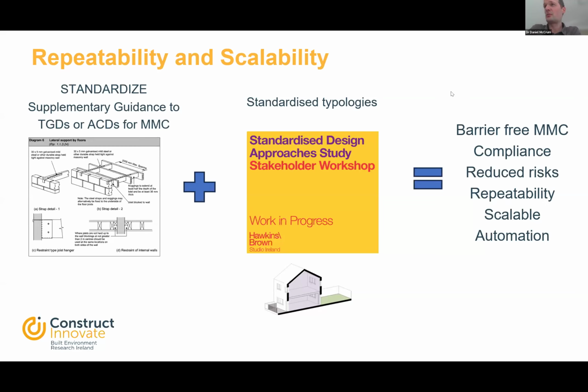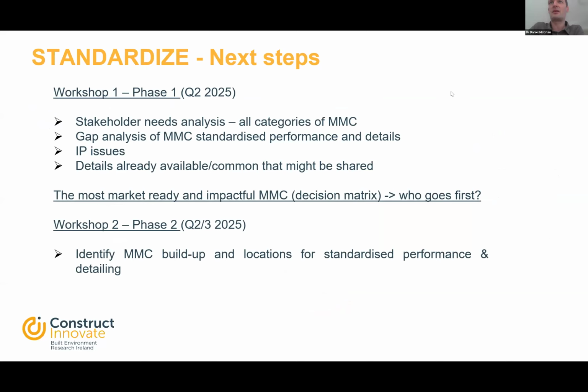If you have used MMC before and you're a manufacturer, for example, you have repeatability and potentially scalability in the future as well. If you know you're going to get the same standardized construction details, and there's a limited number of house types that are going to be repeated, then maybe you're going to get scale as well, and cheaper houses hopefully. And I've mentioned the word automation there; Martin mentioned Midland Steel as a shining light in that regard. As a company, you might be able to start thinking about investing in automation if you've got this repeatability and scalability, and then we're hopefully getting into a position where we have cheaper houses.